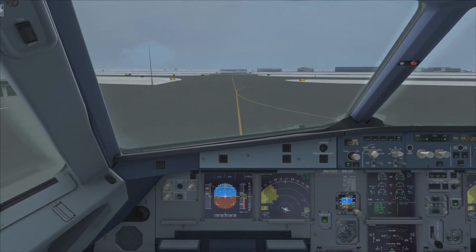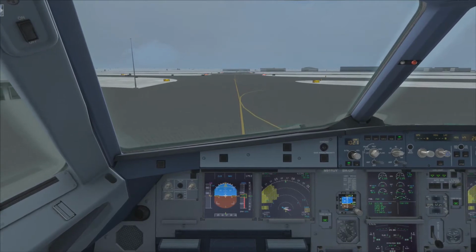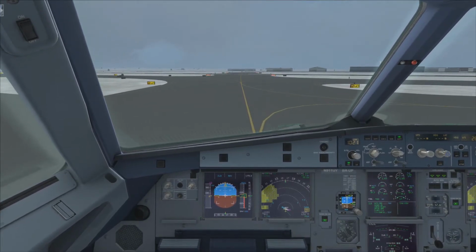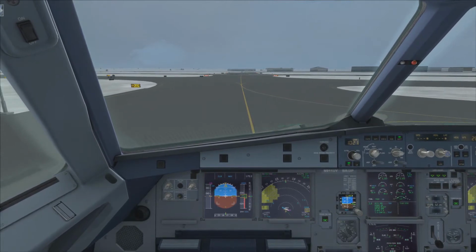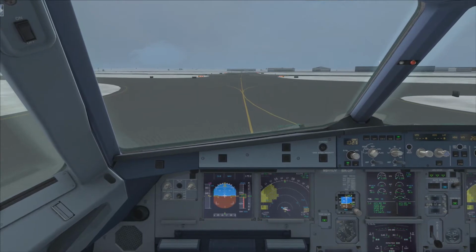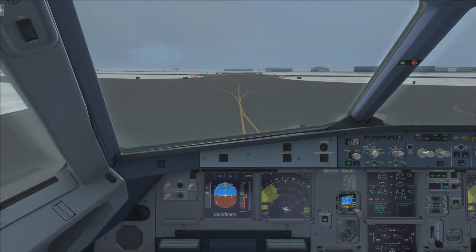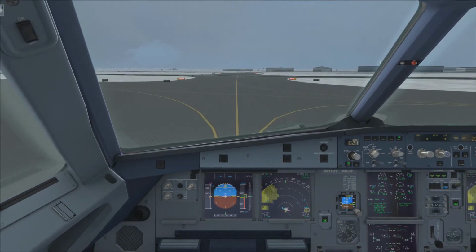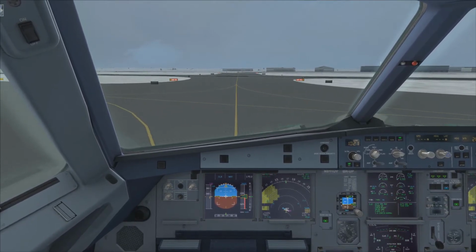Nose light. Set on. Brake check. Pedal pressed. Check. Check. Auto brakes. Max. Takeoff data. Checked. FCU. Checked. Flight instruments. Checked. Checked. TO config. Set. Checklist complete. And that cart just parked himself right in our line.